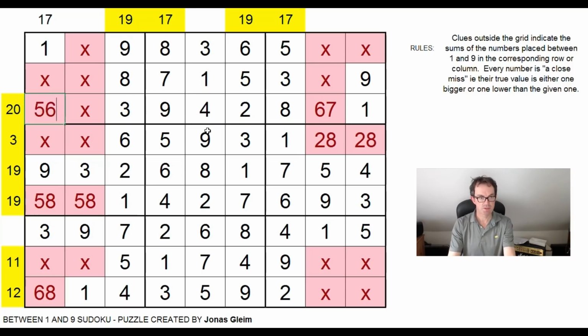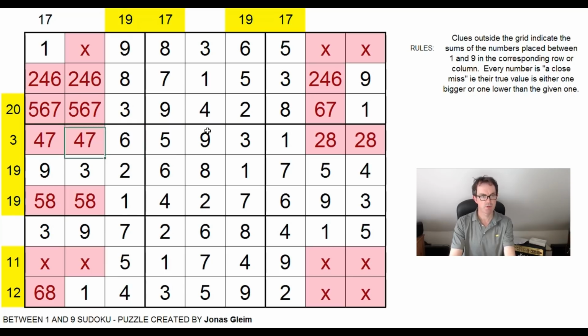I think I will start to highlight these because I think it's going to be the way of resolving this 17 sum or 16 sum or 18 sum, whatever it turns out to be. 2, 4 and 6 into this square. 2, 4, 6. 6, and this square, therefore, we're looking at 4 and 7? Yeah, 4, 7.